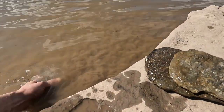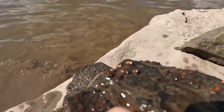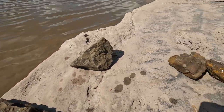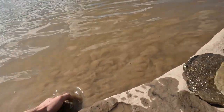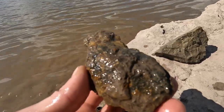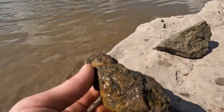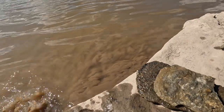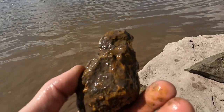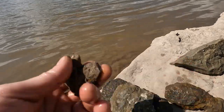We've got some more of the purpley, coppery red ones. Look at them. Those are nice. Those are really nice. I can get the close camera up afterwards so we can have a look. Come on, Alex, use your words. I think some of these might look better once we've washed them and dried them. When it's wet, it's hard to see what's crystal and what's rock. Little crystal in there.